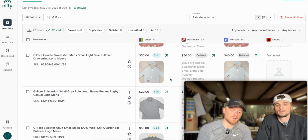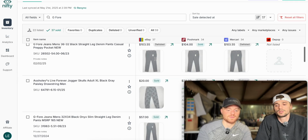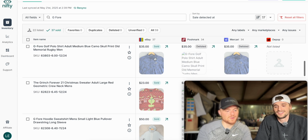So, I mean, this hoodie sold for 50, well, 20. Go up. No, not that high. A little bit down. Keep going. That's not a G4 thing. The Grinch? I don't know why that came up. I don't either.